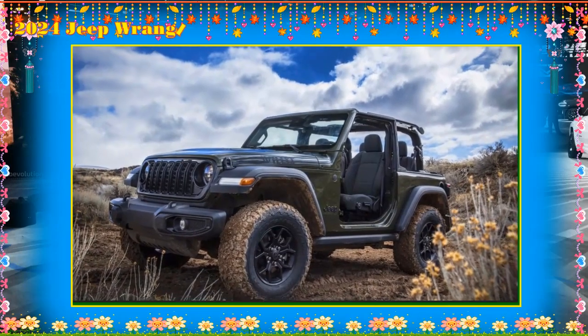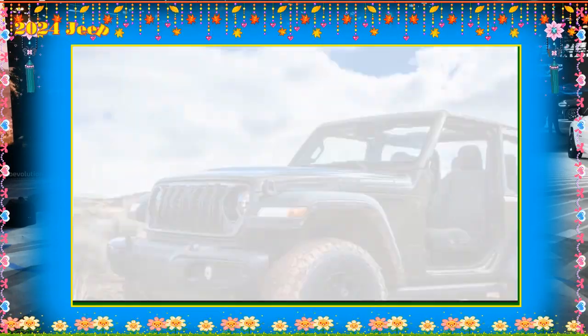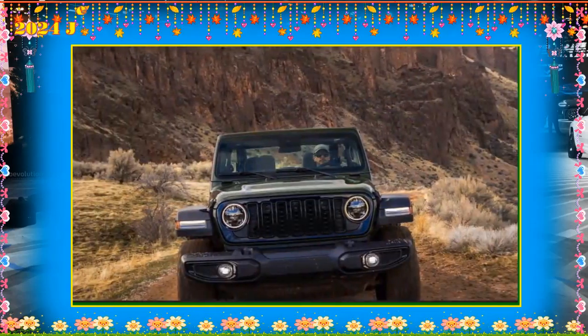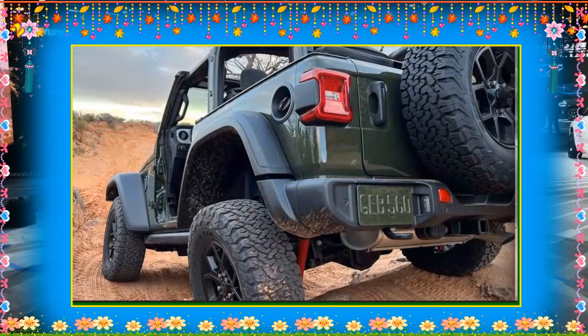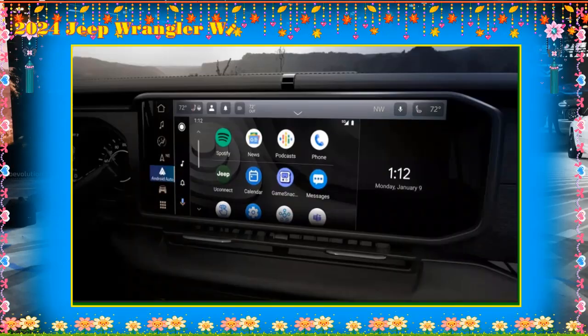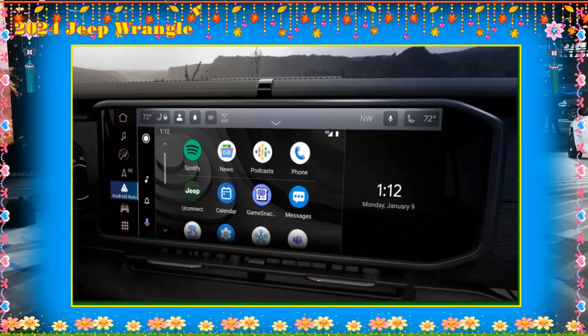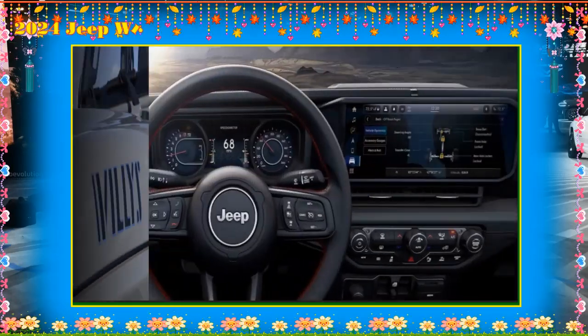There is a lot of math that goes into that number, but all you need to know is the higher it is, the more the torque will be multiplied before it hits the rocks and the easier it will be to conquer them. When the Willys' 470 pound-feet of torque is multiplied by the crawl ratio, it produces plenty of chutzpah, more than a gas-powered Rubicon. Why wouldn't I pick a 4xe?